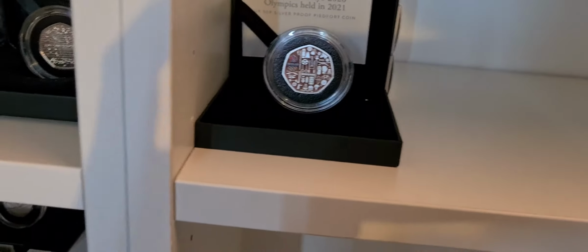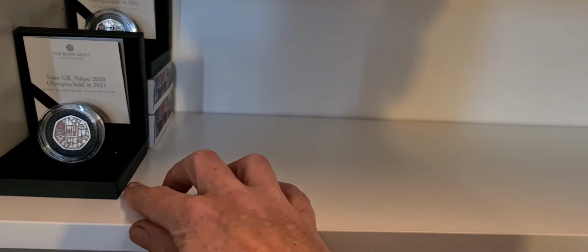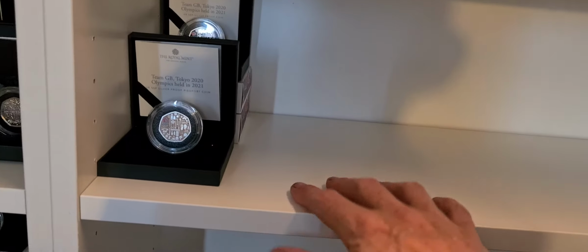There is six of the new dinosaur coins that are going to need to go in here. The Decimal Day 50p needs to go in here, and so does the John Logie Baird. So this will end up going over to about here. And then we've got another shelf now empty, ready to take the next run of 50p's.